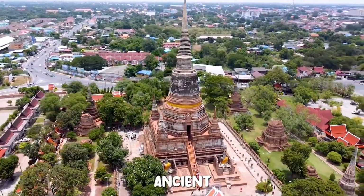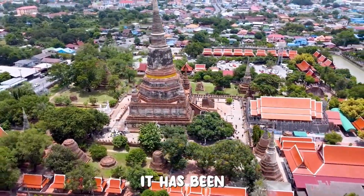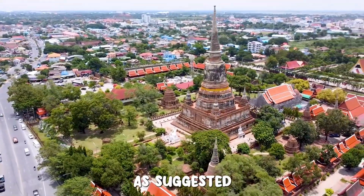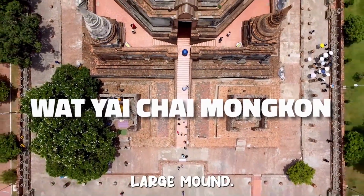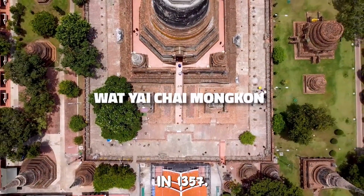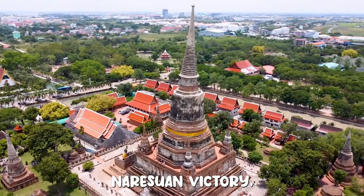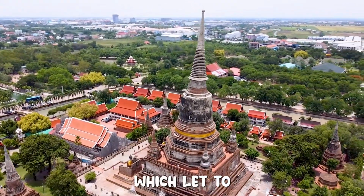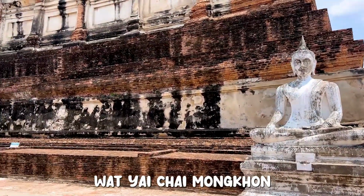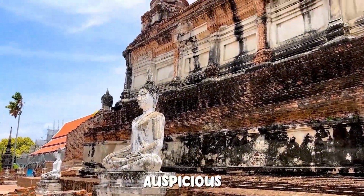This temple is an ancient temple that is located in the southeastern area of Ayutthaya. It has been built on the grounds of the Khmer temple complex, as suggested by the presence of this large mound. Its history includes the establishment in 1357, the involvement of conspiracies, and the king's victory, which led to the expansion and the name change to Wat Yai Chai Mongkhon, also known as the Great Temple of Auspicious Victory.